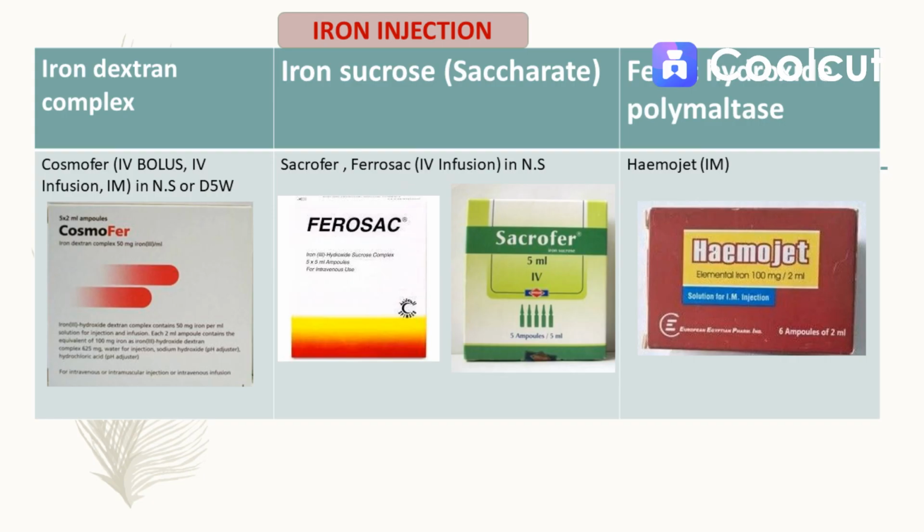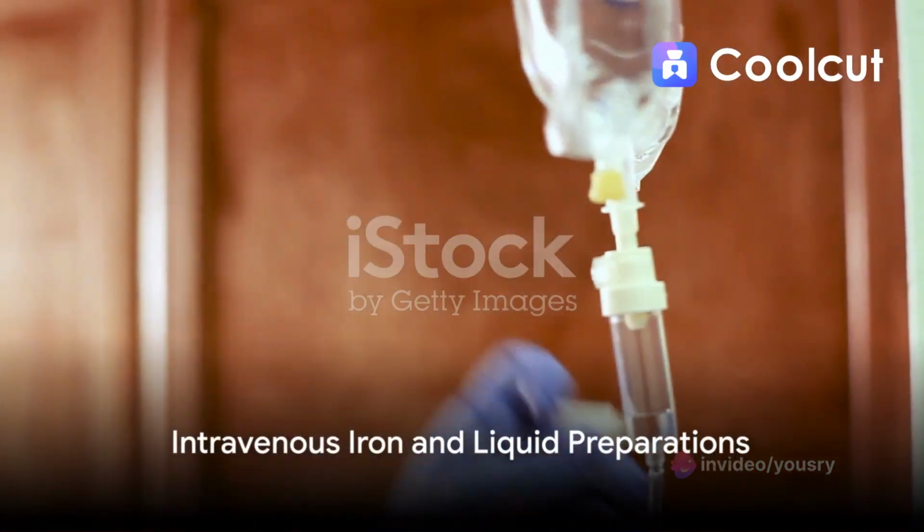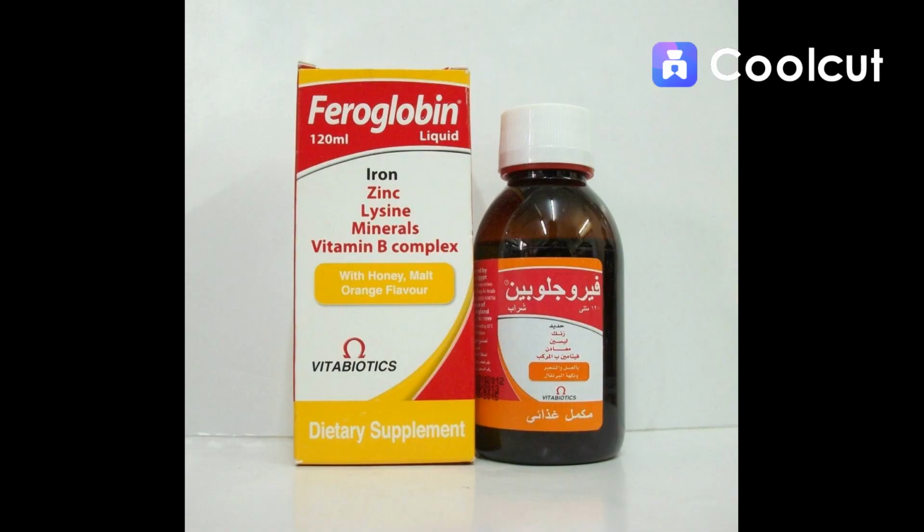Intravenous iron, which is dextran-free, is another option for patients who cannot tolerate oral replacement, or for those who do not sufficiently respond to oral replacement. Liquid iron preparations, which are usually used for children, can also be used in adults when tablets are not absorbed or when low tolerance requires a dose reduction.